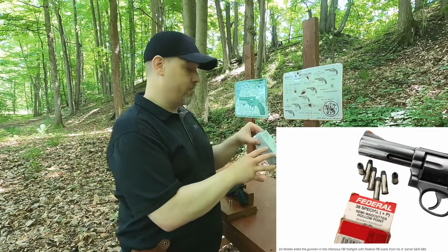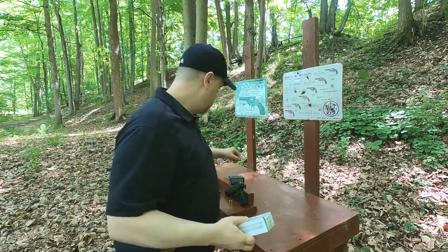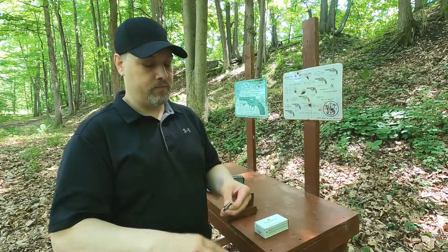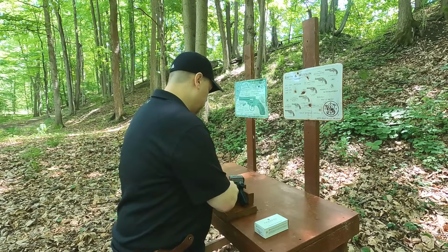So I picked up some of the Federal brand. FBI load, 158 grain, semi-wadcutter hollow point. And I believe this stuff says it's rated at 900 feet per second. So here's the load.